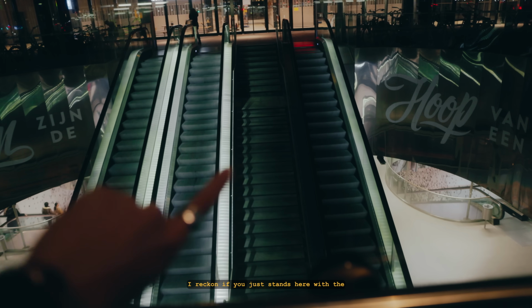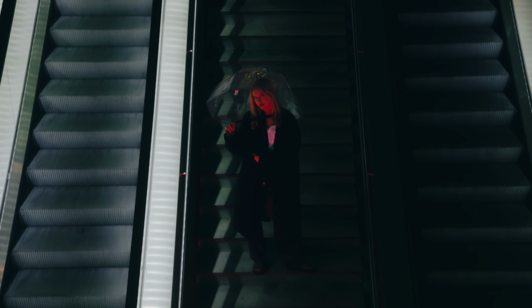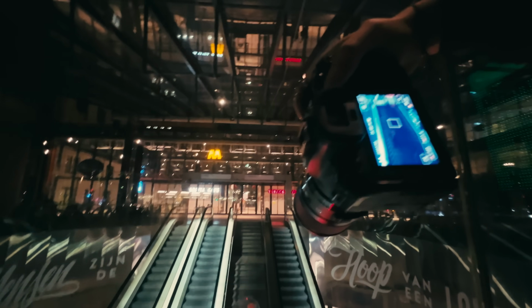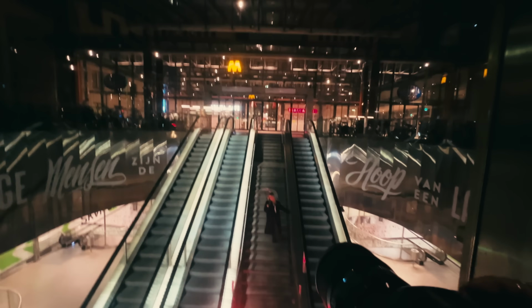I reckon if Julia stands here with the umbrella, I think it's gonna look really cool. Yep. I love how this looks. Let's get down a bit.